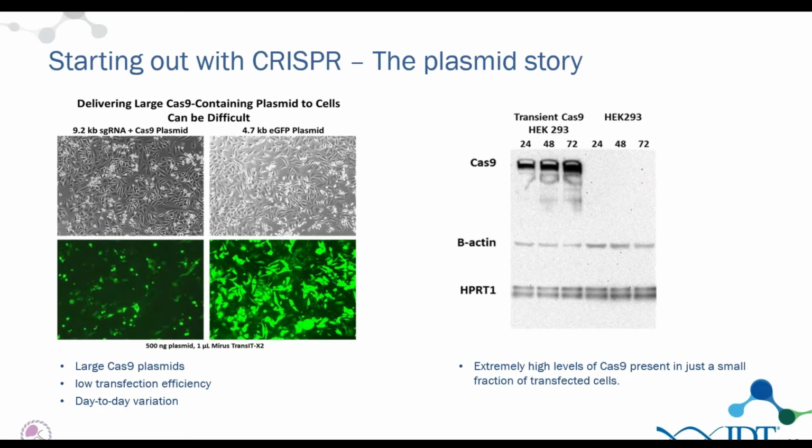Now, for those having experience with it, you all confirm that common to large plasmids is the fact that those are really difficult to transfect. As we see here in the picture, we approximately only had about 10% of our cells that got transfected. When we compare that to a smaller plasmid, in this case an almost 5 kb plasmid expressing the EGFP gene, we saw transfection efficiencies which went up to 90% in the same cells with the same transfection specification.